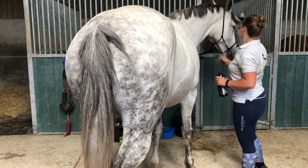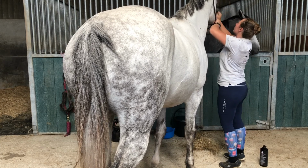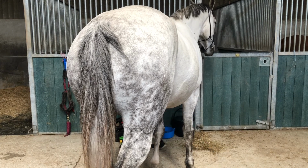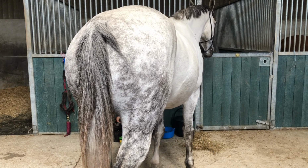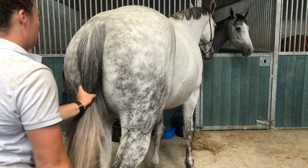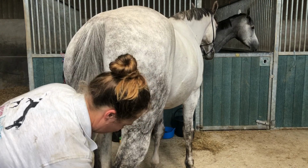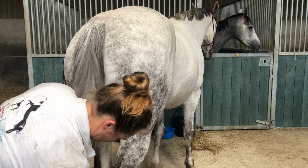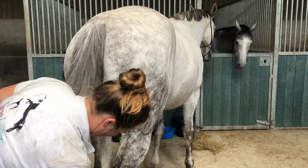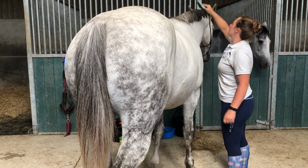In her mane, and then on her face. Now I do turn Peaches out in a fly mask at the moment. She's got slightly weepy eyes, but I do not like leaving them as a rule overnight with a fly mask on, just in case they got it stuck on something. So yeah, really try to not leave them in a fly mask overnight, but unfortunately poor Peach's eyes are a little bit sore, so I didn't really think I had another option at the moment, but hopefully the Goodbye Flies will stop the flies from wanting to land on her face.